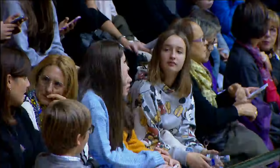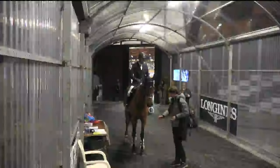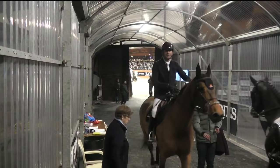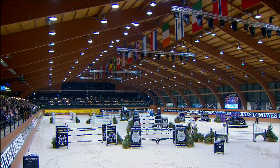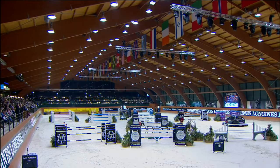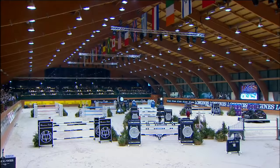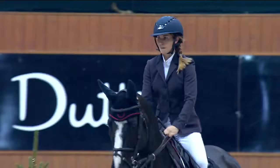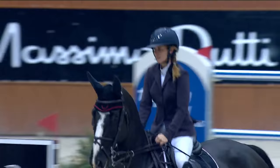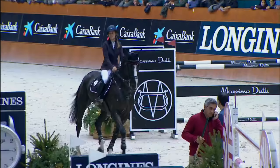Yesterday in the 1.45 class. Somehow it looks like there's a little delay now. There she is, and that's the white face of Sandy Puigrob, another Spanish-bred horse, this time by Diamant Semi.